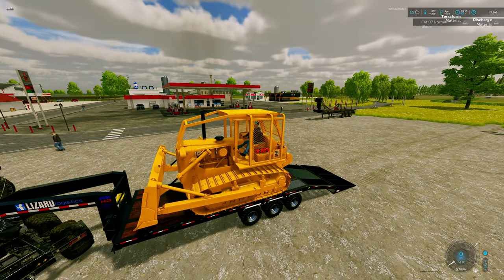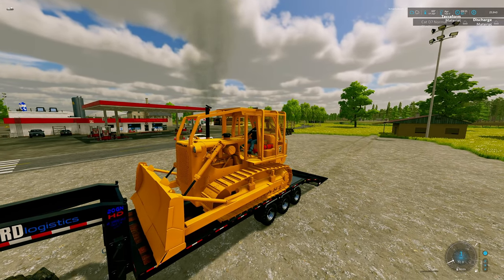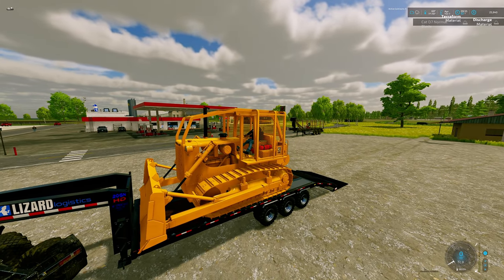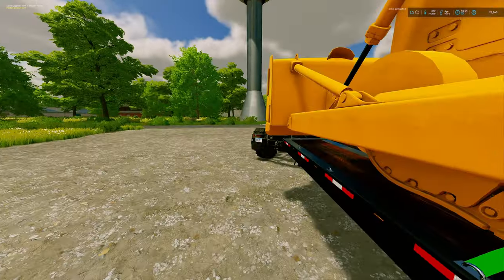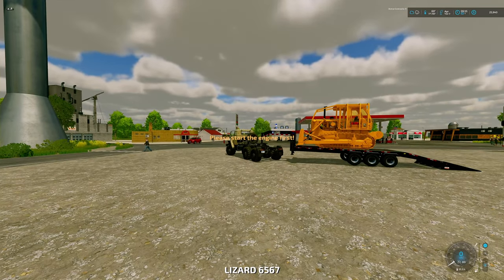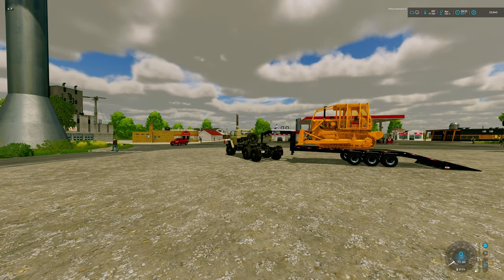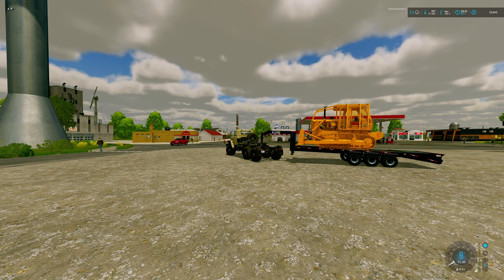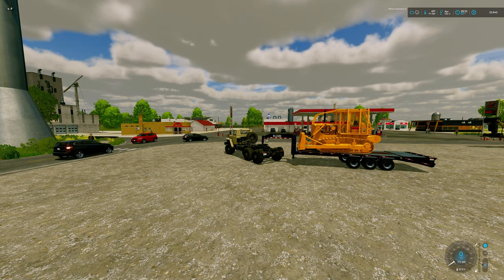All right. Pop the blade down. Pull forward just a little more. Yeah, there we go. That'll be good. Pop out. Then we can... Oh, turn on the truck. Close this ramp. We can drop the front of the trailer down a little bit. There we go.